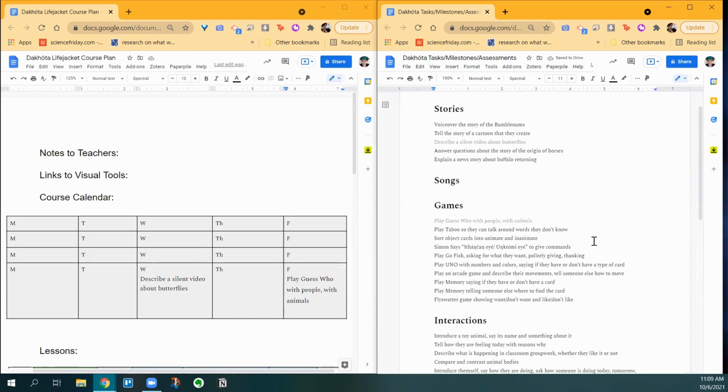Taboo is a game where they describe a word they can't say or don't know. I know from experience that this is really challenging for beginners, but important. So near the end with that one.